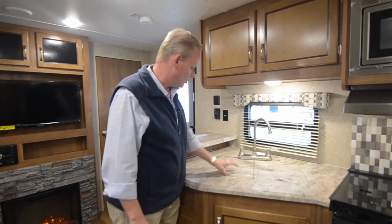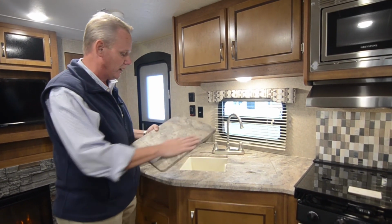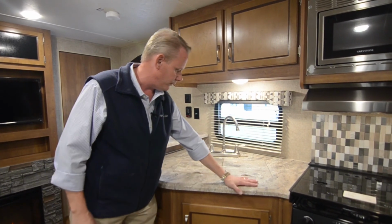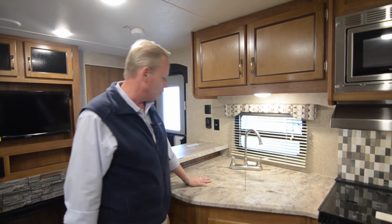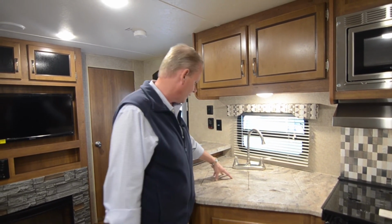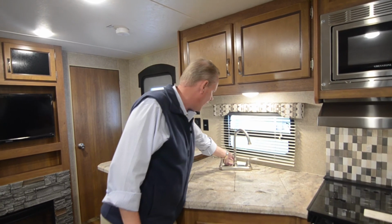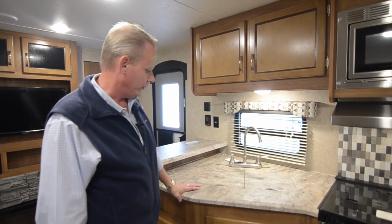Over here in the kitchen, they did go to an undermount sink for 2018 with the custom sink covers that are recessed, so it makes a really nice flat design there that they could be used for cutting boards if you needed to, or workspace for your countertop. Now, I wouldn't recommend it as a cutting board. You are going to scar the top of it up, but it could be used as a workspace, I should say. You got your nickel finish high-rise faucet right here, a window behind the sink area.